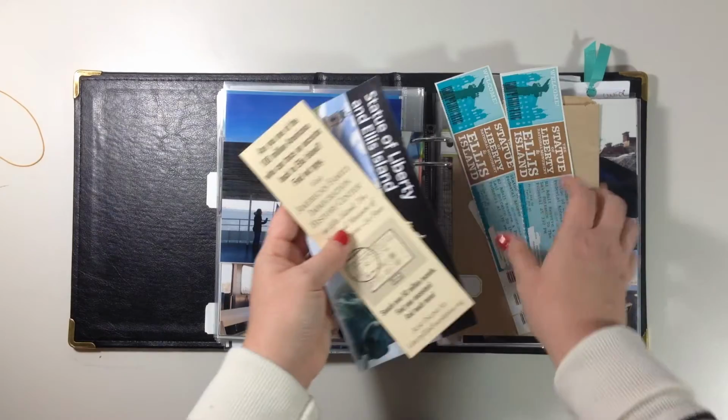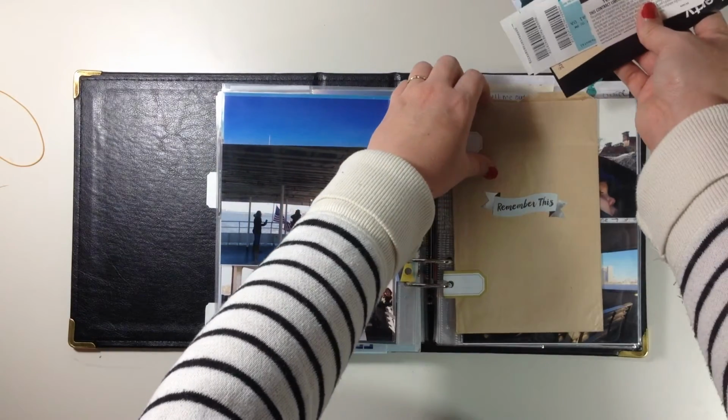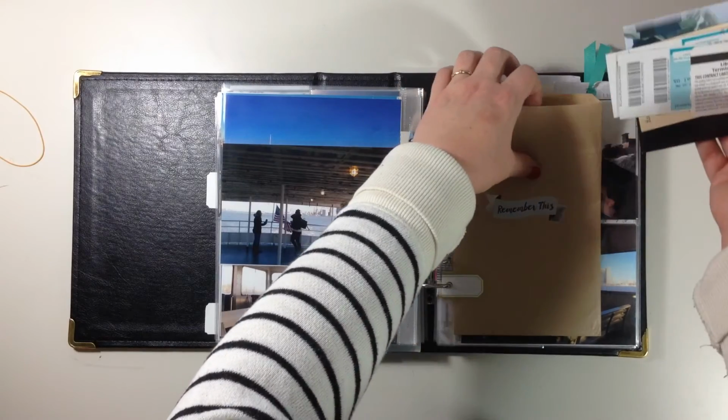So I love keeping this stuff. I think it's so fun to look back at this, and I just wanted to go ahead and tuck that inside this bag here.